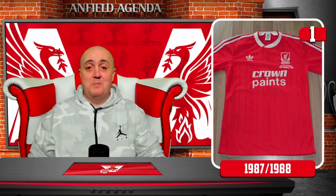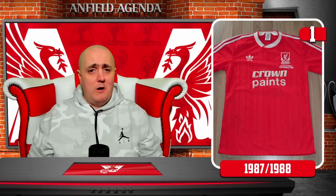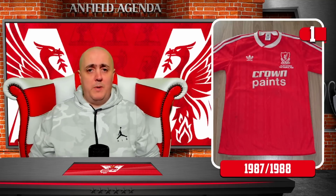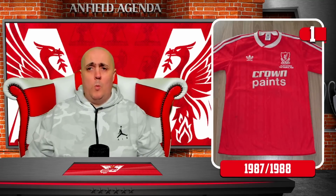Number 1 on my list is basically the shirt from the year before. I don't know why, but I prefer the Crown Paints writing on it over the Candy. And this one definitely reminds me of the picture of Barnes sitting in the dugout, those shorts clinging to his big legs for dear life as his muscles are bulging through them. And what a shirt that is.